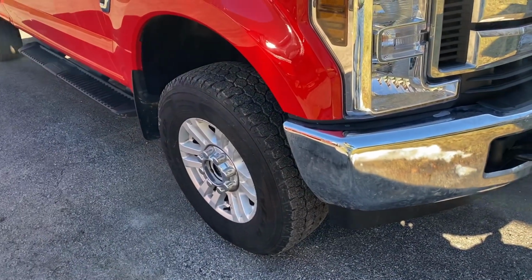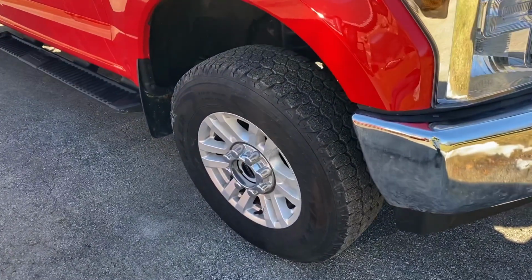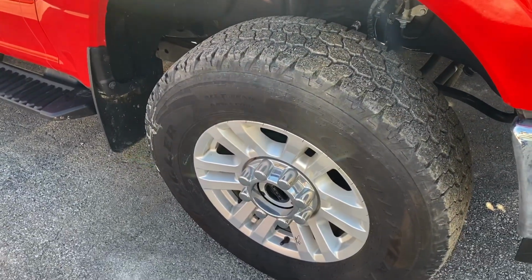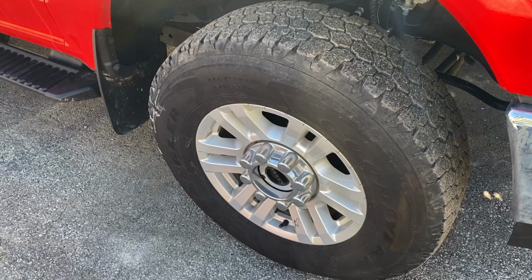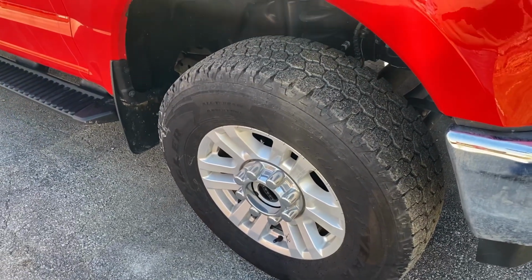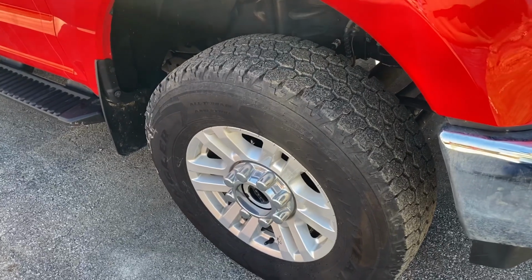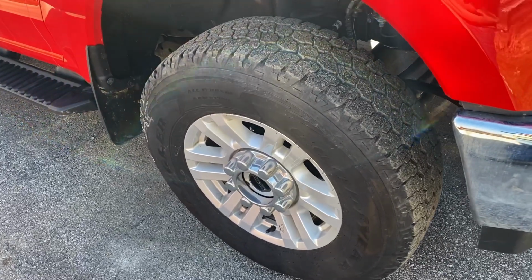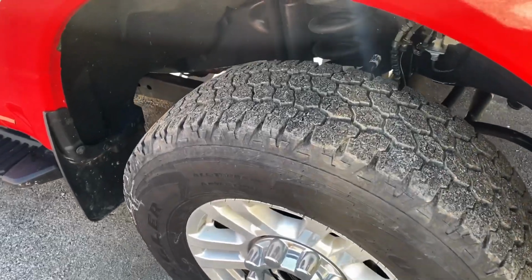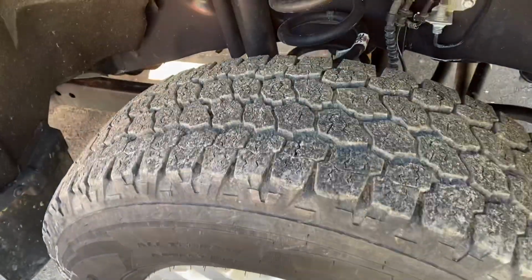So, with 29,000 miles on the truck, here's the condition of the factory Goodyears. I did pay extra when I ordered the truck. Since I got the STX package, it allowed me to upgrade to the 18-inch wheels. And there were 2 tire size options, and I opted for the biggest of the 2. And these are the Goodyear Wrangler with Kevlar. They consider them an all-terrain. I kind of beg to differ.